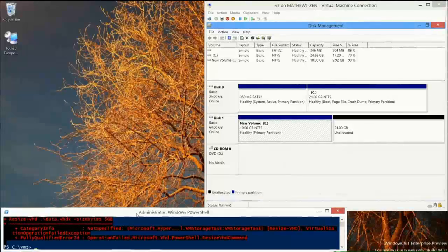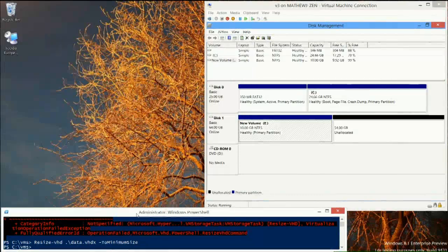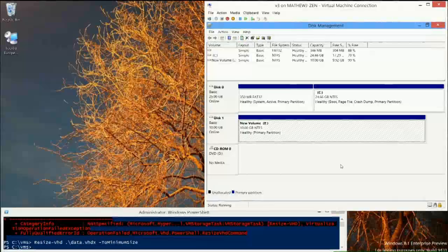So we have provided a convenience feature. It's a cool convenience feature. It says, let me reduce it just to the minimum. I have no idea what that minimum is, but give me back the size possible. And it does that, and reduces it back to the original 10 gig.